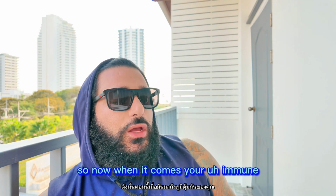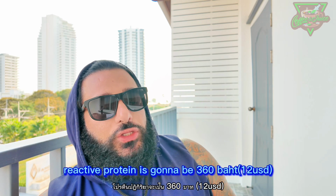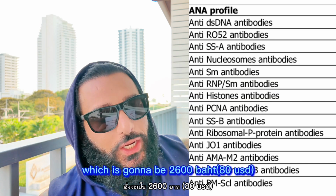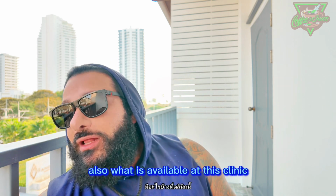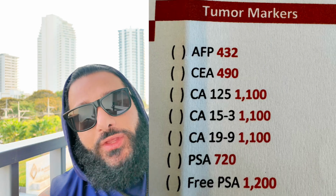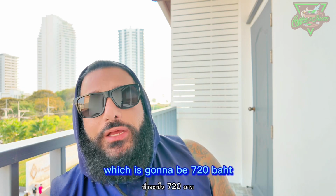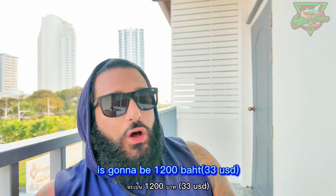Now when it comes to your immunology, your C-reactive protein is going to be 360 baht, and then there's an ANA profile, which is going to be 2600 baht, and your RF is going to be 400 baht. Also available at this clinic are cancer tumor markers. The most popular one regarding TRT is your PSA, which is going to be 720 baht, and then your free PSA, which is offered, is going to be 1200 baht.